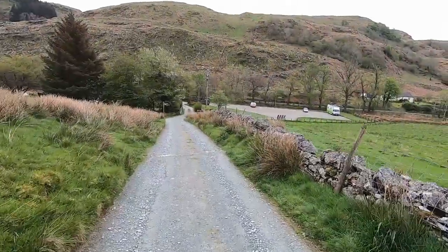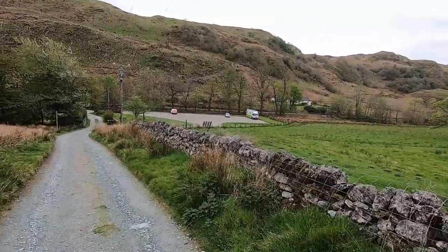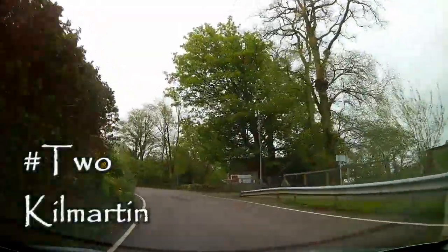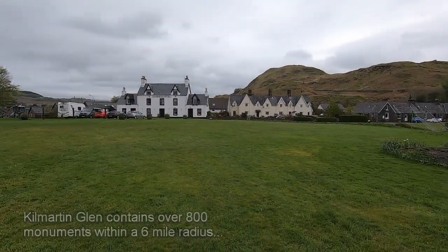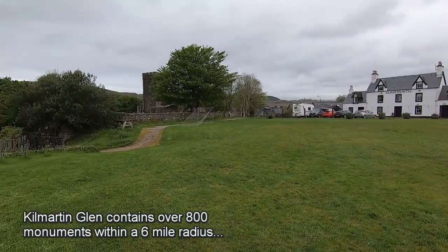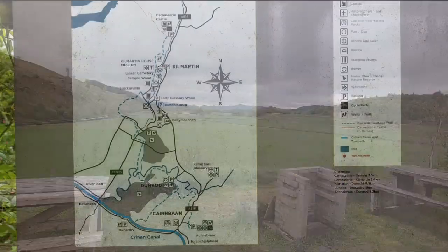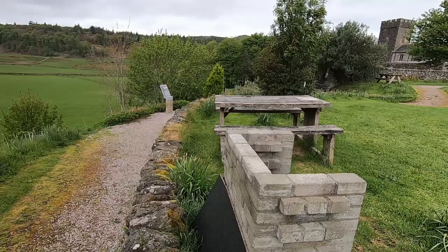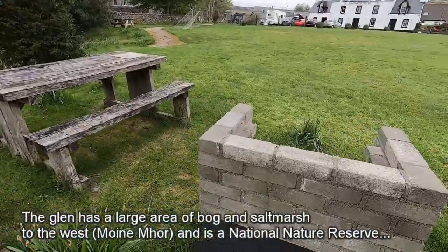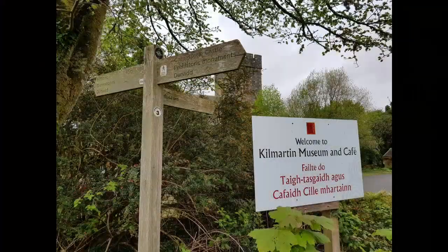Just walking back to the car park at Carnasserie Castle. As you can see, fabulous space for van lifers. Currently in Kilmartin village, although it's more of a hamlet, at the top end of Kilmartin Glen. Kindly provide a barbecue, although I can't see a grill. The museum's closed, it's a bit early. The museum opens at 10 o'clock, so I might have to have a look later on.